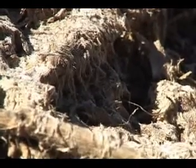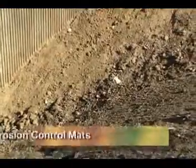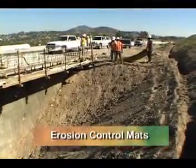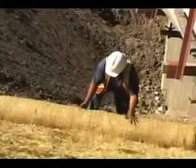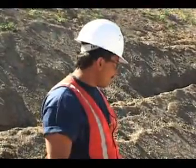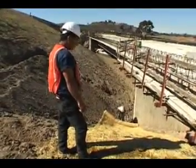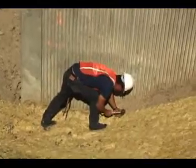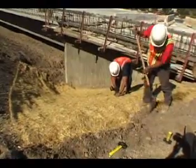Mulches, soil binders, silt fences, and fiber rolls are not always adequate to control sediment from steep slopes with concentrated water flows. Straw mats, other erosion control blankets, or plastic sheeting can do the job. They must be installed correctly. The mat should be held in close contact with the soil and fastened securely at the top. This prevents water from running underneath the mat and eroding the soil.